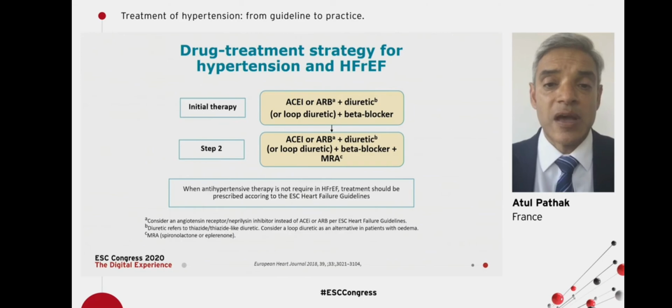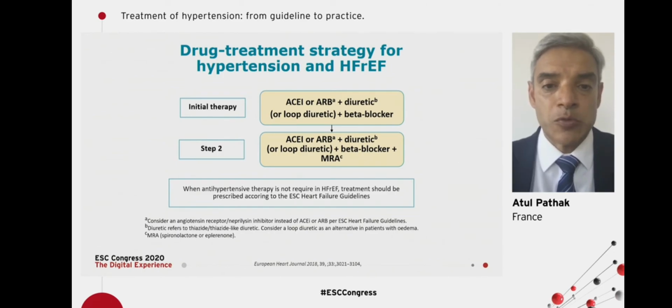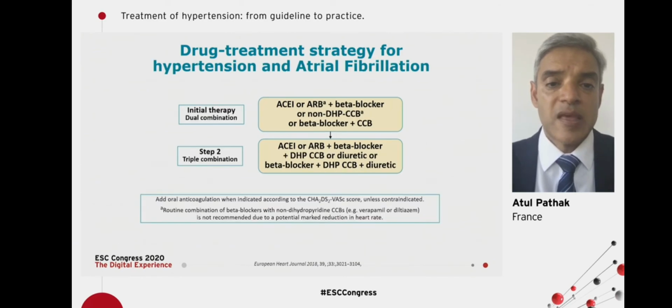If your patient has heart failure, well, you will basically treat not hypertension, but heart failure, knowing that the drugs we use in the field of heart failure with reduced ejection fraction are usually blood pressure lowering drugs: a RAS blocking agent and a beta blocker. The RAS blocking agent could also be an ARNI. You will add a mineralocorticoid receptor antagonist. The patient will also be treated with a loop diuretic, usually for symptoms, and this will reduce blood pressure in this patient.